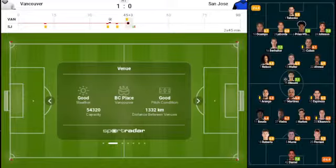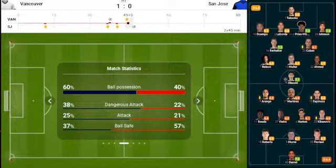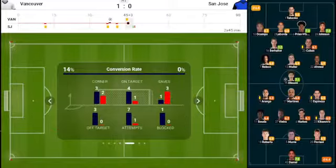But the Whitecaps now with their eyes on trying to win the West to get home field advantage throughout the playoffs until the final, which theoretically could be in Philadelphia. But if Philadelphia is knocked out and the Whitecaps went through, it could be back here too. So still lots to play for on that end. And of course, for San Jose, it's all about hanging on till the end, at least give themselves a chance on the final day to get into the playoffs.